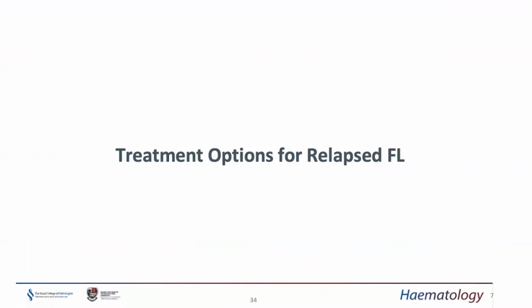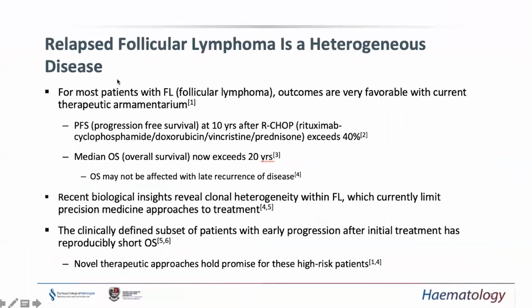So what are the treatment options for relapsed follicular lymphoma? At the moment, when we do need to treat follicular lymphoma in the UK, most of us are using a combination of immunotherapy, usually obinutuzumab, less often rituximab, in addition to CVP, cyclophosphamide, vincristine, prednisolone, and previously bendamustine, but most of the time we are using OCVP as a first-line therapy.